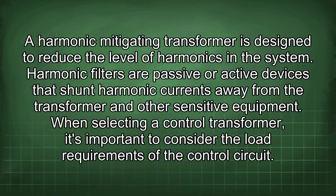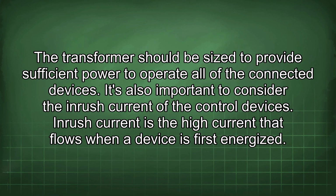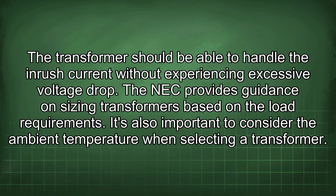When selecting a control transformer, it's important to consider the load requirements of the control circuit. The transformer should be sized to provide sufficient power to operate all of the connected devices. It's also important to consider the inrush current of the control devices. Inrush current is the high current that flows when a device is first energized. The transformer should be able to handle the inrush current without experiencing excessive voltage drop. The NEC provides guidance on sizing transformers based on the load requirement.